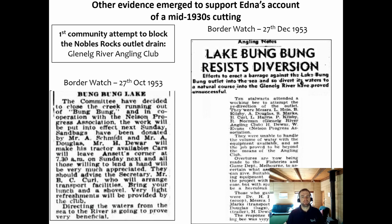Other evidence that has emerged to support the account I showed you earlier, which suggested a mid-1930s cutting being made at Noble's Rocks, includes some newspaper articles from the 1950s, which very much tell the story of a recent cutting and the attempts of an angling club at the time who were concerned about the impact of the loss of freshwater flows on the Glenelg River mouth and estuary on fishing. So they actually attempted to reverse those changes unsuccessfully.